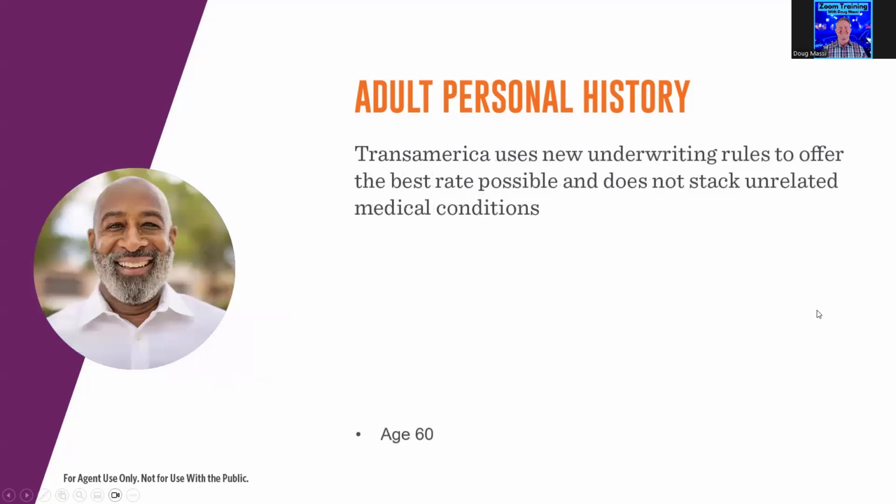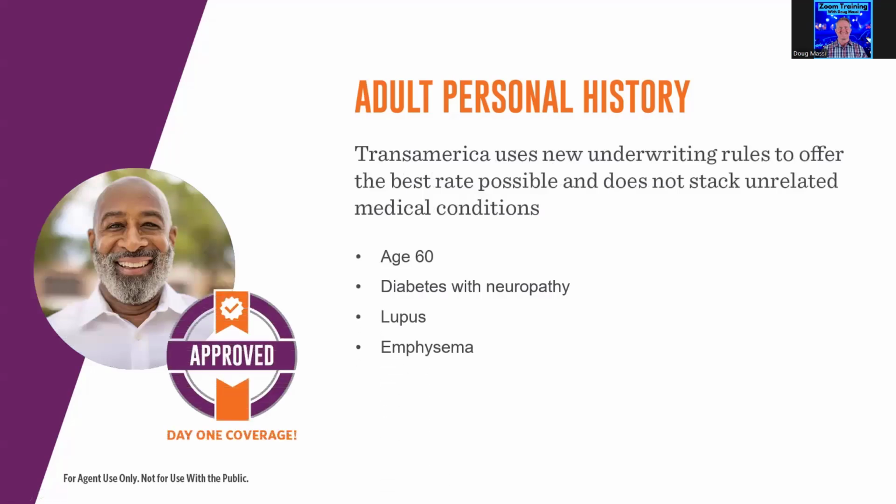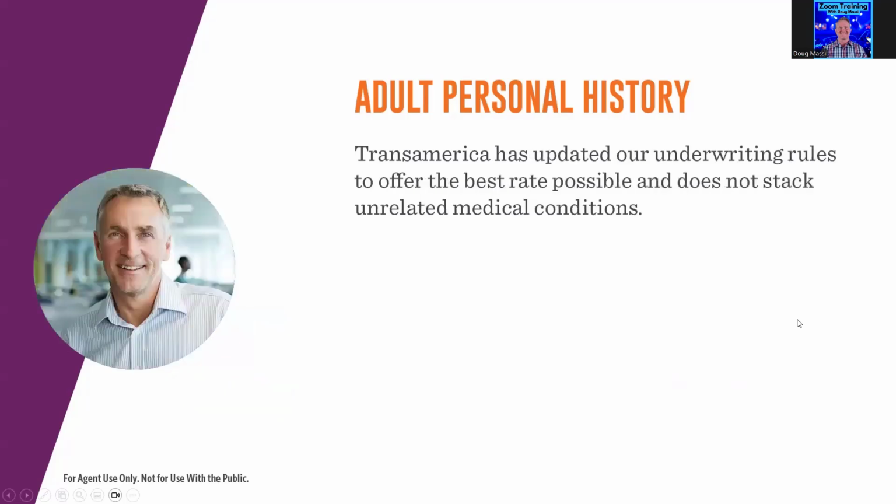Here's another one. 60-year-old male, diabetic neuropathy, lupus, emphysema, boom, day one coverage. Emphysema is a chronic breathing disease, guys. This takes daily treatment.